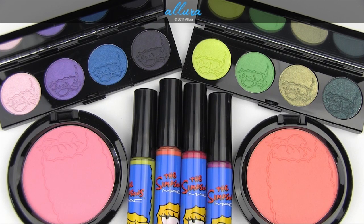But overall, pretty good, and with layering of the colors, you definitely will get a smooth and opaque layer for each.